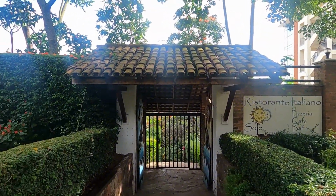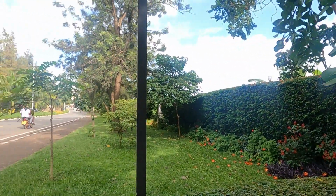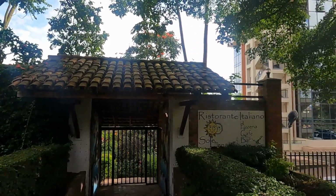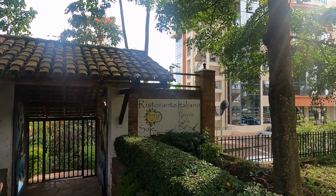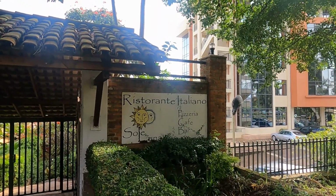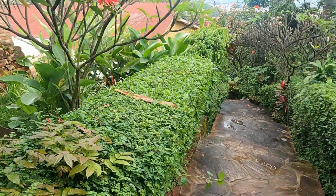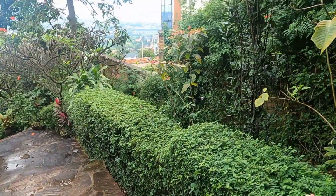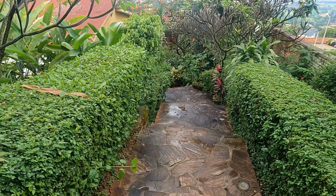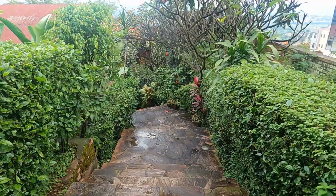Now we're heading over to Sol e Luna for a brief lunch. And I came over to Sol e Luna specifically to try their pizza. I had heard about the pizza from a few different individuals, so I figured it was time for me to give it a try. As you know, I am plant-based, and it's very hard to find pizza where they do not have any cheese and all these other items on there that I normally do not eat. So I was excited to try.